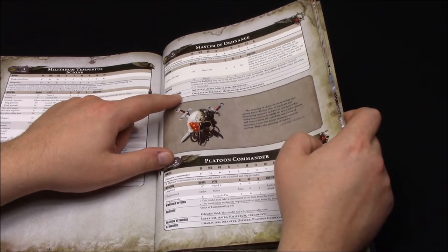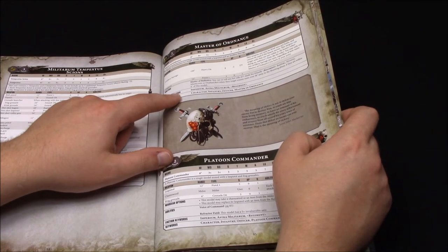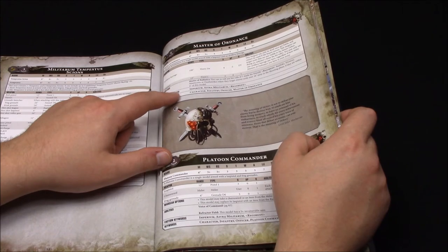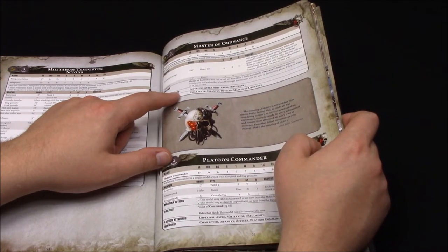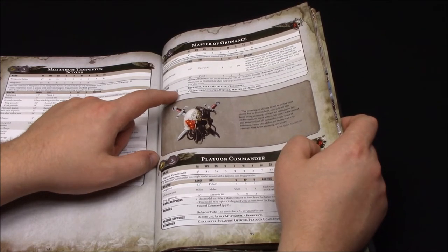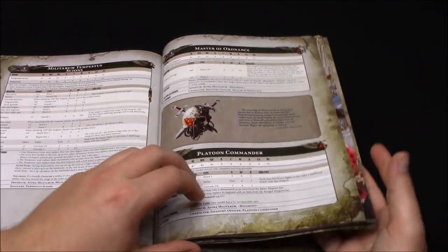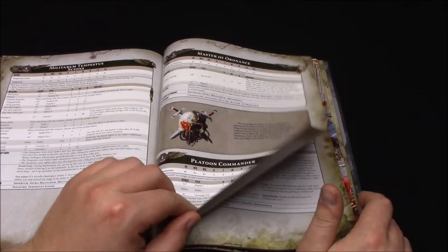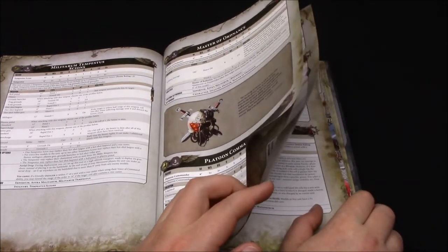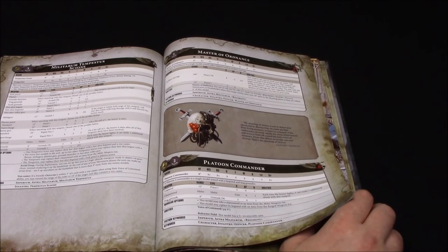Master of Ballistics. You can re-roll any hit rolls of one made by friendly regiment Basilisks, Wyverns, Manticores, or Deathstrikes when they target enemy units over 36 away in the shooting phase, if they are within 6 of this model. Very handy for artillery. I do have him painted. I may have to try him out in the new edition. Platoon Commander. Basically, it's the lower tier of the Company Commander.